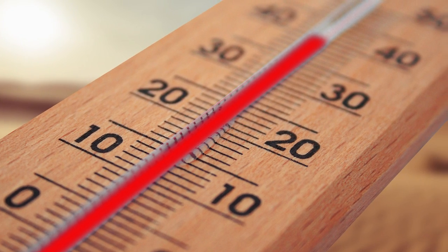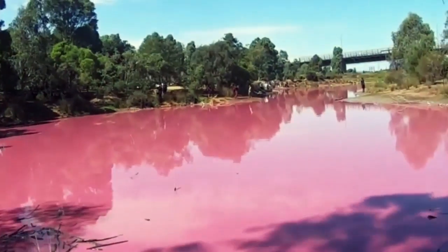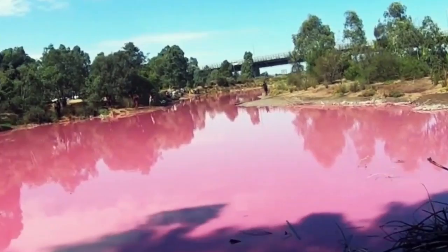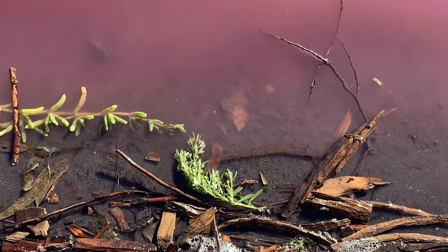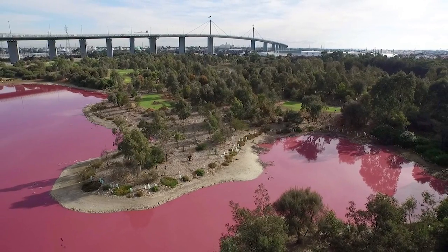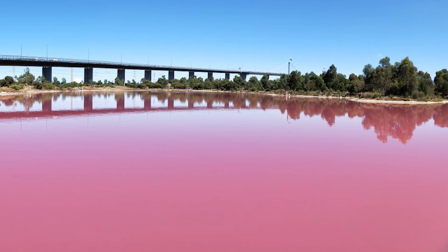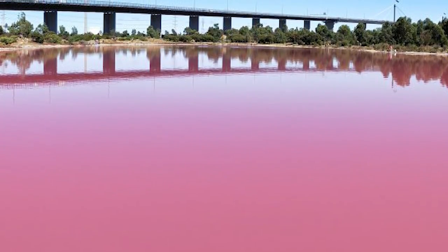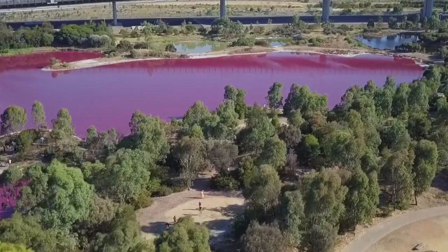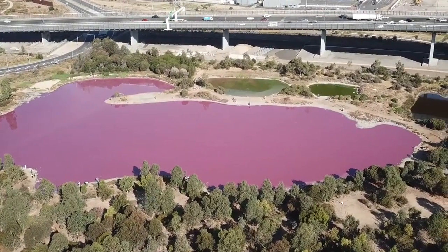When temperatures increase, the salt marsh combines with direct sunlight and a large algae population to create the striking optical effect. Once it's gone pink, it stays that way until the summer ends and temperatures begin to drop. Although visitors are welcome to come and take pictures, it's not a great idea to try getting in for a swim. The very high salt level of the water can cause irritation on contact with the skin. It doesn't do any harm to the animals living in or around it, but humans are a little more sensitive.